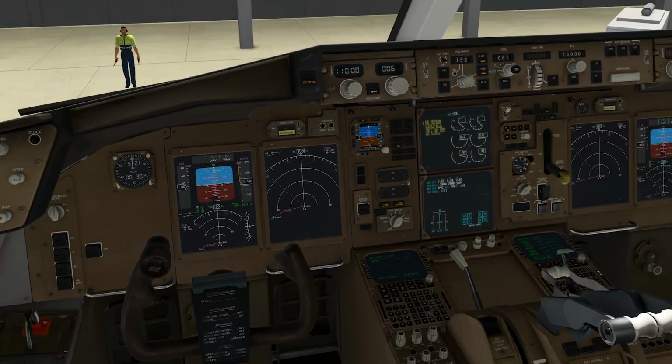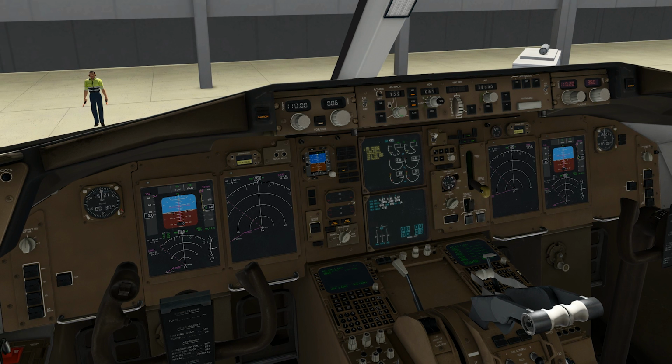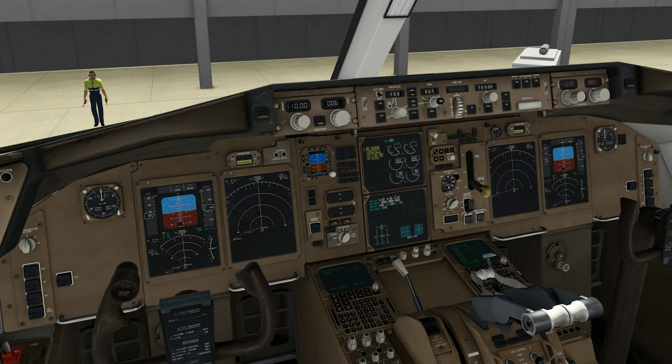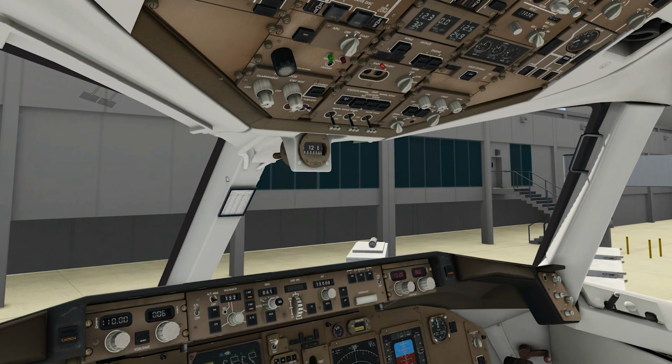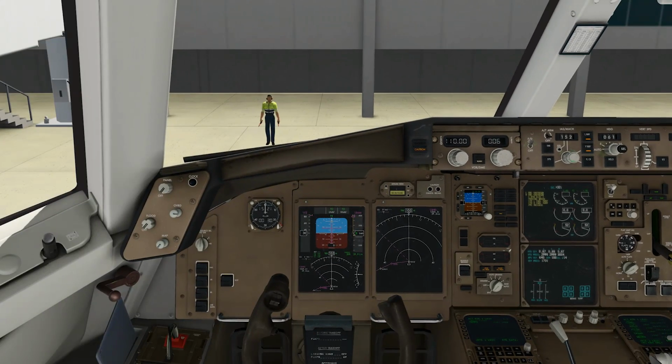So, airplane's ready to go. 15,000 on departure. We've got V2 plus 15 at 152. Initial heading for the runway is set. Auto brakes are RTO. And we're ready to get on out of here. Let's go ahead and turn that red light on. And we will get things going.